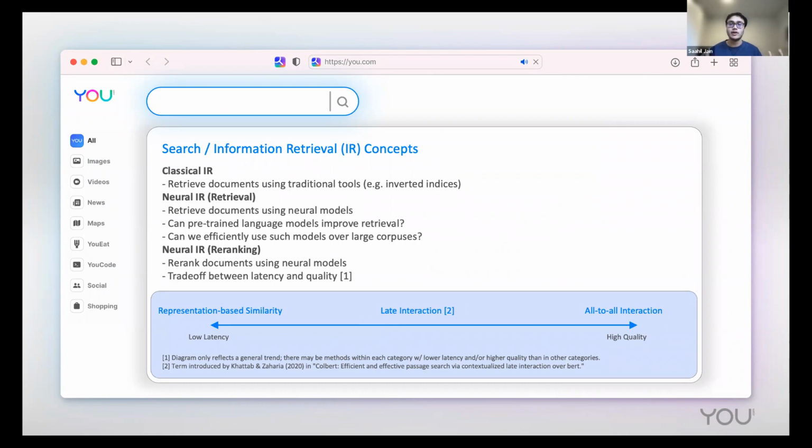So basically what I'll do about now is talk about the future of search and some open challenges. Before we get into this, we're just going to go quickly over some search concepts to define a common vocabulary. The first concept is classical information retrieval. In classical information retrieval, we retrieve documents using traditional tools such as an inverted index, and it is characterized by being generally keyword-based.